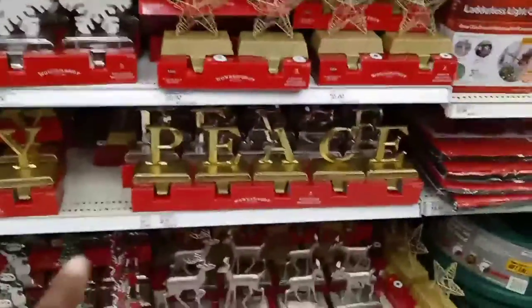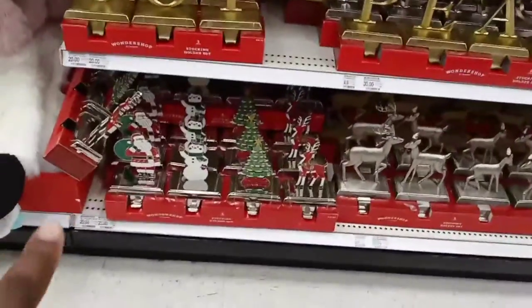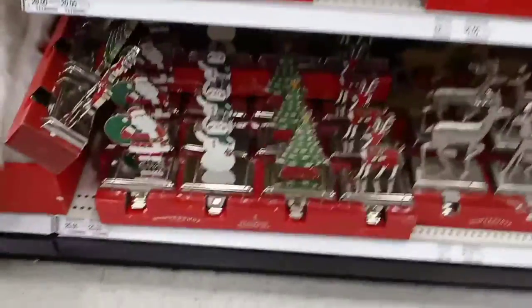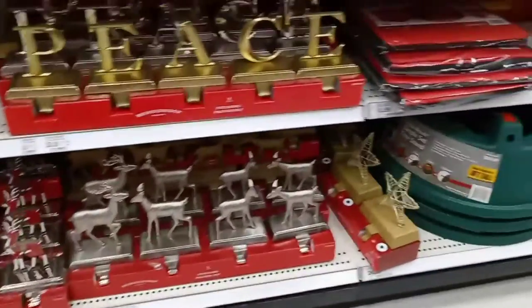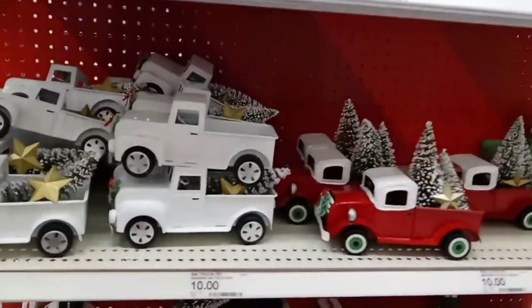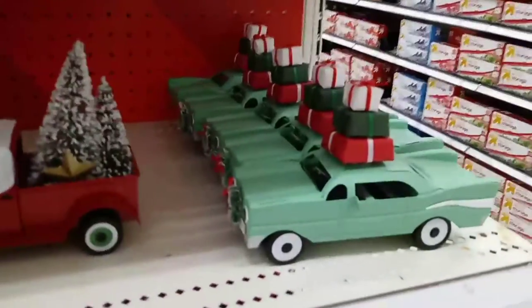Oh, now look at this one. So this one is $30 and it spells out peace. This one looks like it's $25. I think that is well worth it, right? I'll take a look at the trucks as your decoration. Look at the old school car with the gifts on top. How cute.